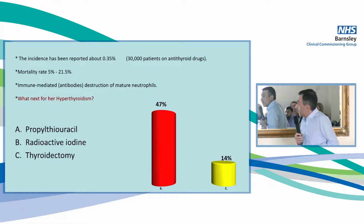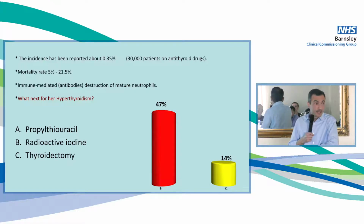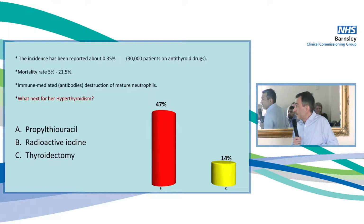Okay, so a good proportion would go for propylthiouracil or for the radioiodine. The right answer actually is B. And the reason why it's B, because if somebody's had agranulocytosis on carbimazole, there is a very good chance that they would have the same side effects on propylthiouracil. So if they've had a problem with neutropenia, then we avoid PTU altogether. And we need to go for another option, which is either radioiodine or thyroidectomy.